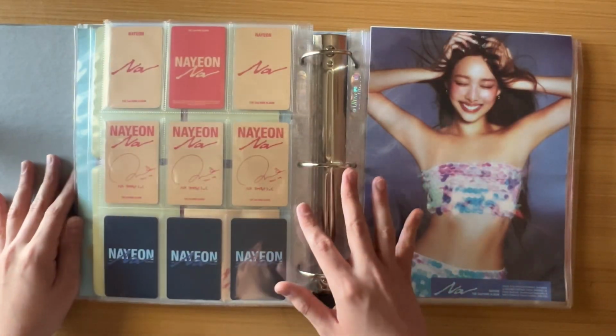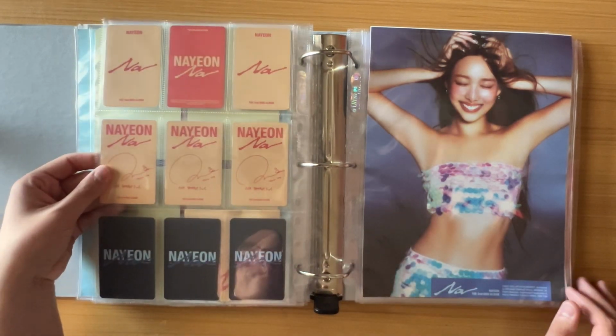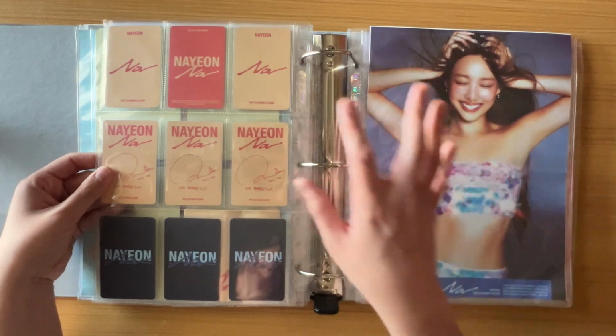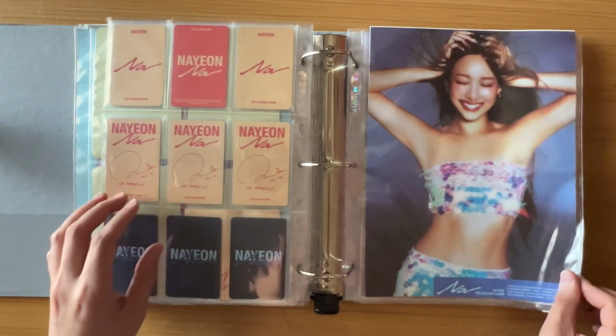But look how satisfying the back of this page is. Don't you love it? This is probably my favorite page in terms of cohesion for the back. Like the 3 blue, the digipack colors. I don't know, I just really like it.